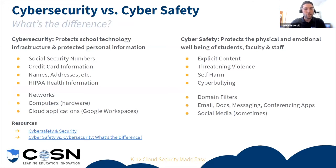So cybersecurity and cyber safety, what is the difference? Well, cybersecurity, as I'm sure a lot of you know, protects school technology infrastructure and the personal information and data on your infrastructure and in your cloud environments. So those social security numbers, credit card information, health info, your networks, your hardware, and also your cloud applications, of course. And then, with cyber safety, you're looking at protecting the physical and emotional well-being of students, faculty, and staff online. So mainly you're looking for things such as explicit content, threatening violence, any incidents or signals of self-harm that may be living in your applications or in web searches, as well as cyberbullying that is spreading through your email, documents, messaging and conferencing applications, and social media.